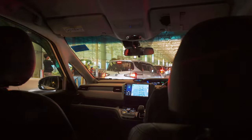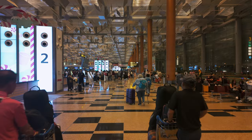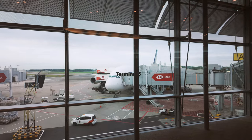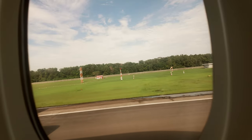Our flight is on Singapore Airlines, which was the same carrier that we came in on, and check-in was really super easy. It'll be a shorter flight back from Singapore as we don't have the Hong Kong link.